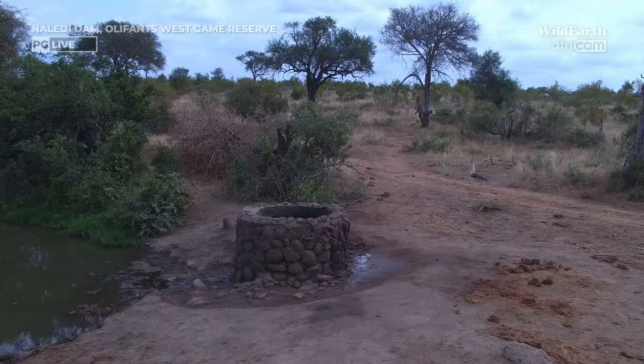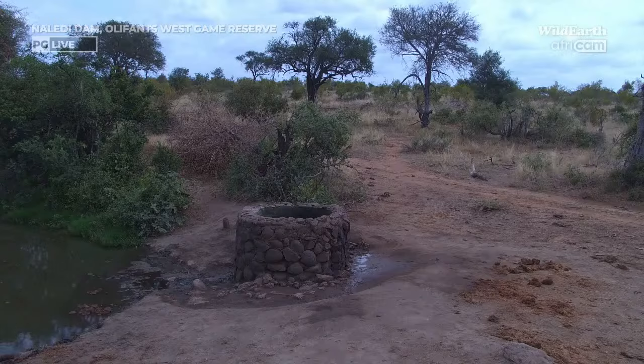Nice to start things off with some elephant activity, though. We didn't see too many ellies at all on yesterday's show, so hopefully that's a nice indication of things to come. Hopefully it's a busy afternoon out there. I am definitely looking forward to checking a couple of our different locations and seeing what's new.